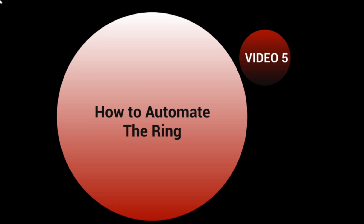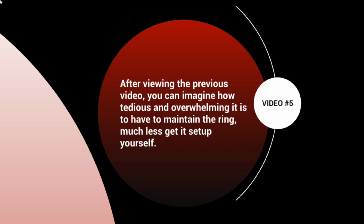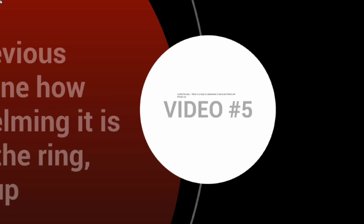We're going to talk about how to automate the ring. Now that you understand how everything is interlinked, how everything is connected, and how you can kind of be creative and make your own ring. So after viewing the previous video, you can imagine how tedious and overwhelming it is to have to maintain the ring, much less get it set up yourself.